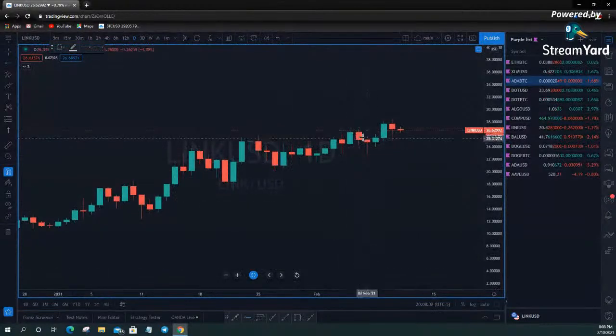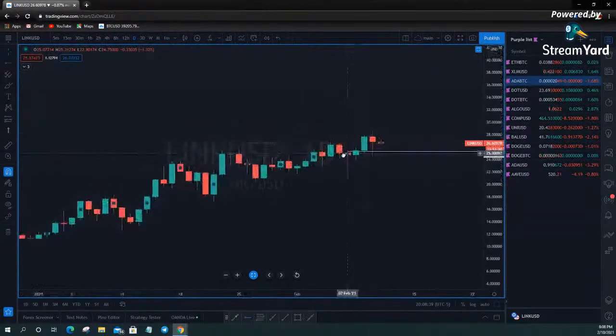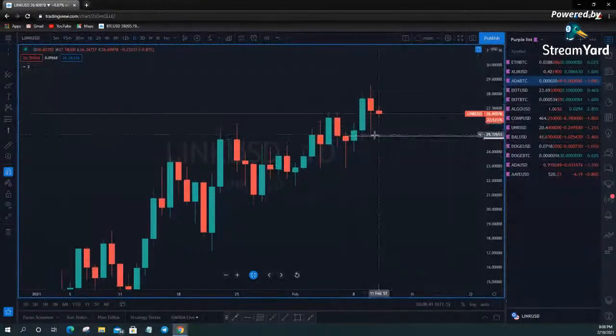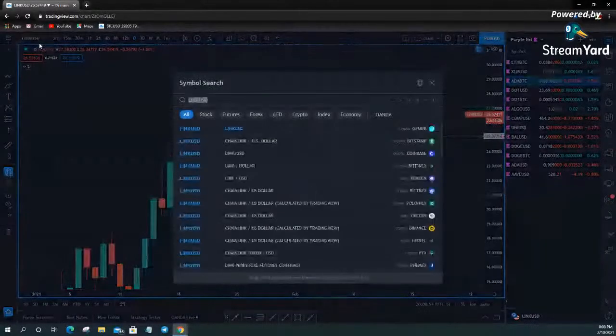There you go. Get it off the high. Put it on the body. You got a nice, almost perfect test. So that's going to be the first area again. Right around that area, 25.077. Let's go look at Link BTC.